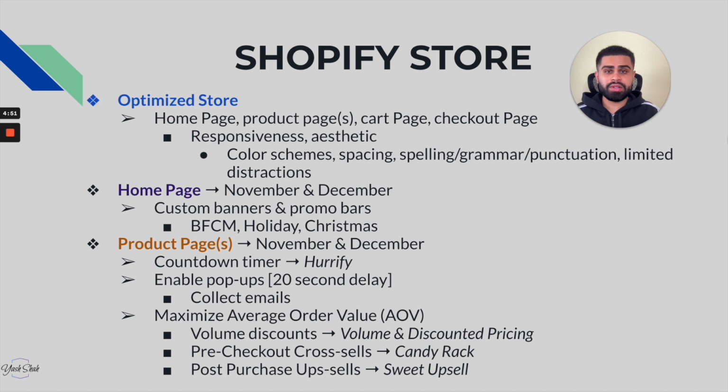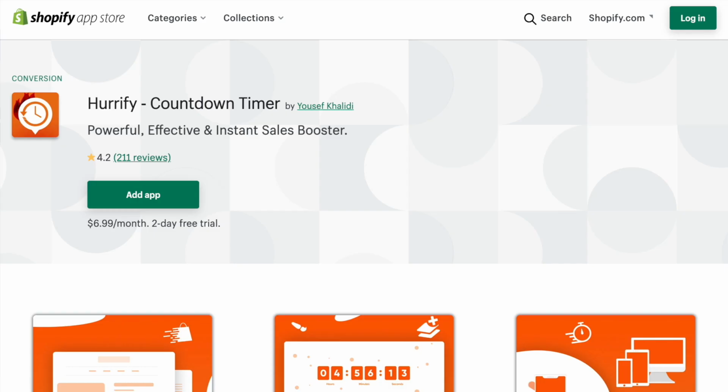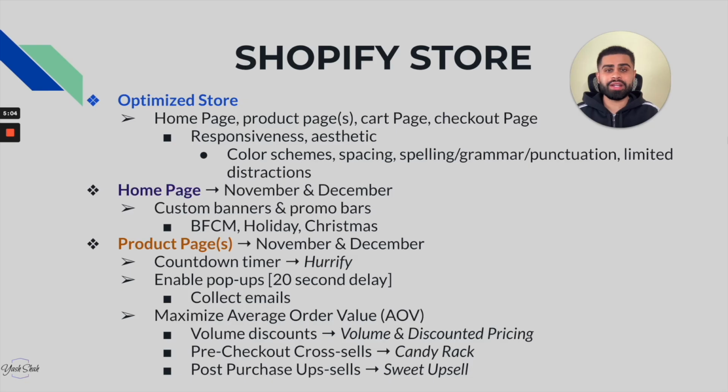Now, I usually don't like to have countdown timers, but the last 2 months or Q4 in general is an exception. And if you're wondering what app to use for a countdown timer, if your paid theme doesn't already come inbuilt with one, Hurrify is absolutely a great app to utilize.